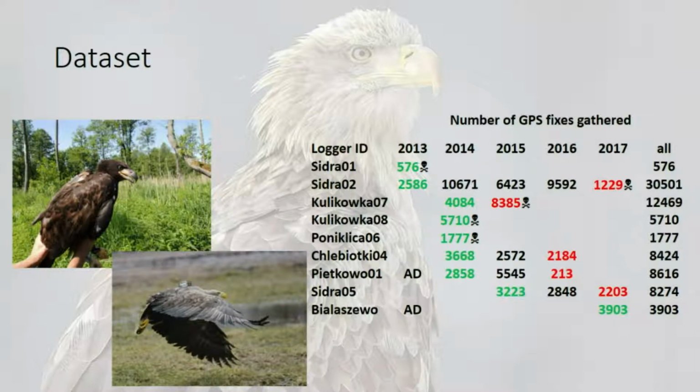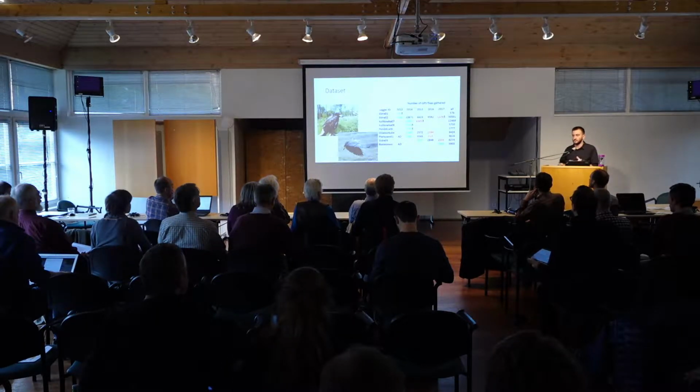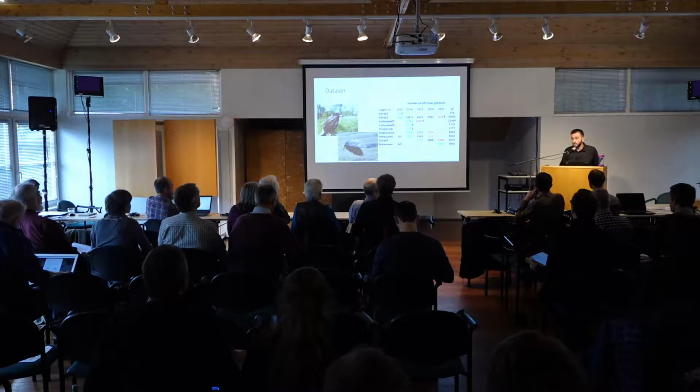So mostly I was putting the tags on juveniles at the late nesting stage, like you can see here, and on 2 adults that were found weakened and very quickly recovered. They were weakened probably because of poisoning. So they were already wild birds without contusions that could indicate that they would not do their best in the wild.